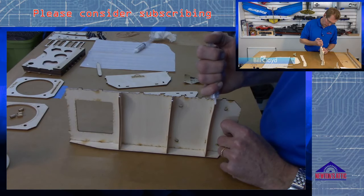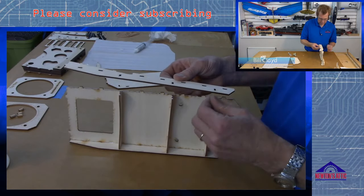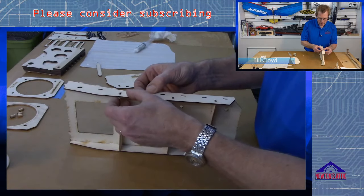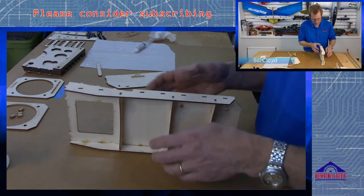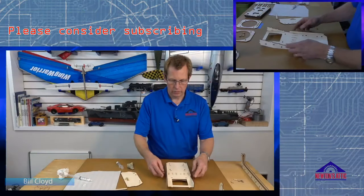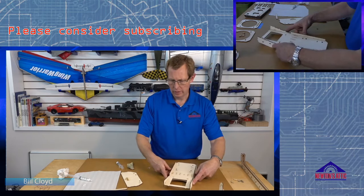Okay, so I've got glue on all these faces, all these edges. I'm going to place the other part on there. I'm going to have to wiggle it around to make sure everything lines up. Okay, now it starts to get a little delicate here. Slide it to the edge. Okay, so I've got it sitting like so.